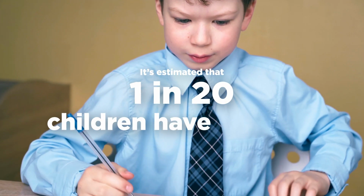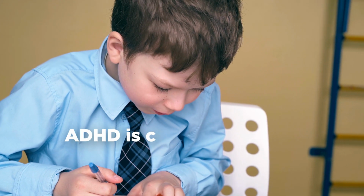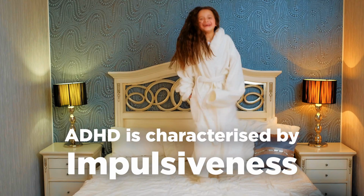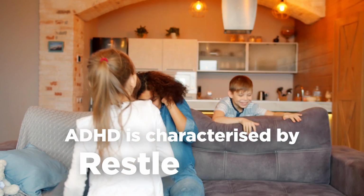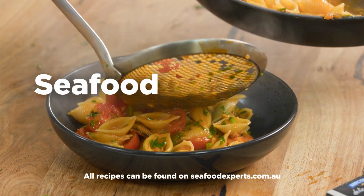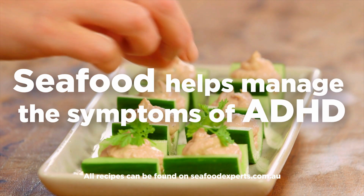It's estimated that 1 in 20 children have ADHD. ADHD is characterised by above normal levels of hyperactivity, impulsive behaviours, difficulty focusing on a single task, even remaining still for an extended period.